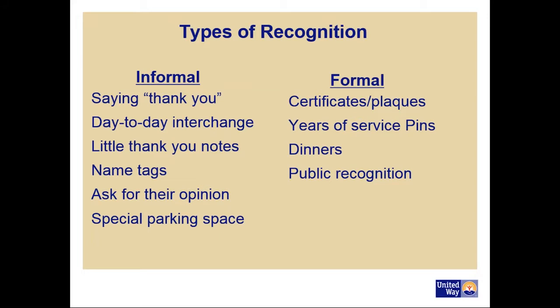And as we know, there are many, many ways that you can make and print your own business cards. We think it's a pretty cool technique. Name tags and business cards. Believe it or not, you're recognizing the volunteer for wanting to promote and recruit more volunteers. Asking for a volunteer's opinion is a form of recognition. And some of you probably have special parking spaces reserved for that volunteer.